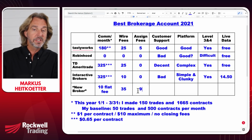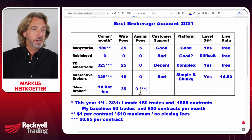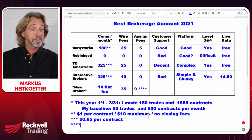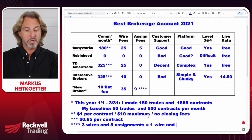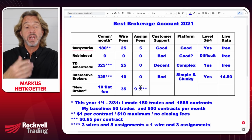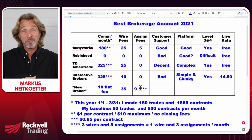So the assignment fee here is a little bit higher. It is $9 at this point. I just want to also put an asterisk on this so that you know, because I looked it up and wanted to see how many times I was assigned over the past 3 months. Over the past 3 months, I had 3 wires and I had 8 assignments. This means that per month I have 1 wire, approximately 3 assignments. As you can see, this is why the assignment costs here for me are not that important. And again, this is per month. My numbers, your numbers might be completely different, and that is fine.